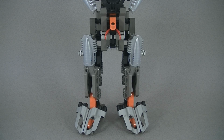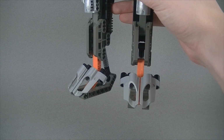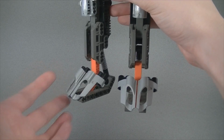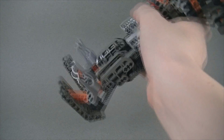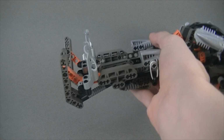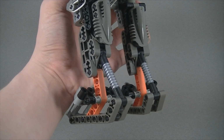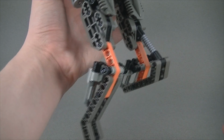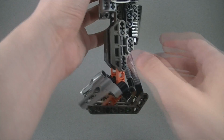We'll take an in-depth look at the build, starting from the bottom up. The vent panels that make up the feet sit at an angle, quite literally. There's very little connection going on here, and if you tilt it any which way, they sort of just flap around. You've also got some pseudo pistons towards the back. If you accidentally disconnect those, the entire foot falls apart, so try your best not to do that.